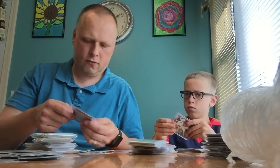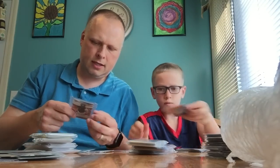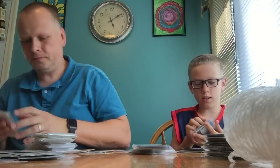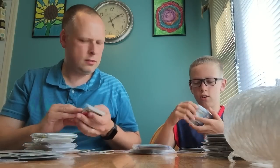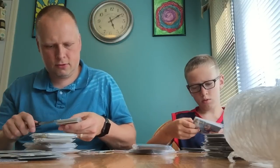Oh, I got an autographed Lou Marson card. Who's Lou Marson? Rookie 2009. Ow. Ow! That really hurt. Ow! That hurt. Oh, this one's taped too.